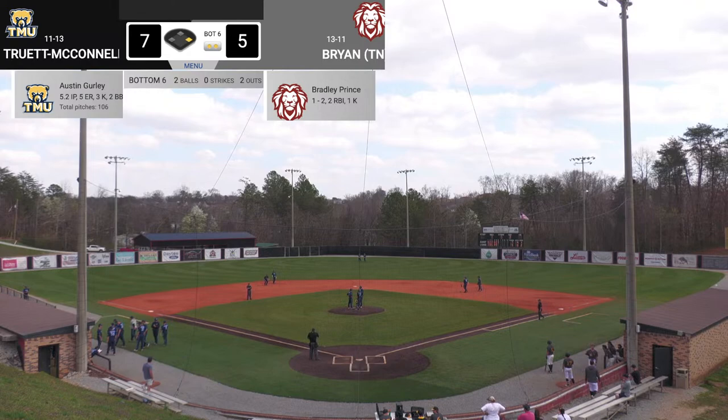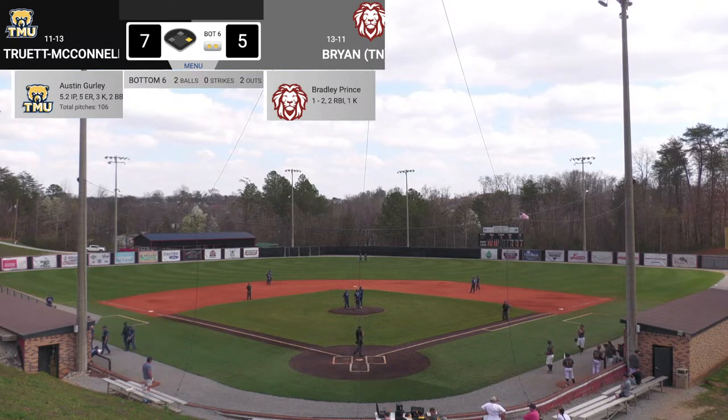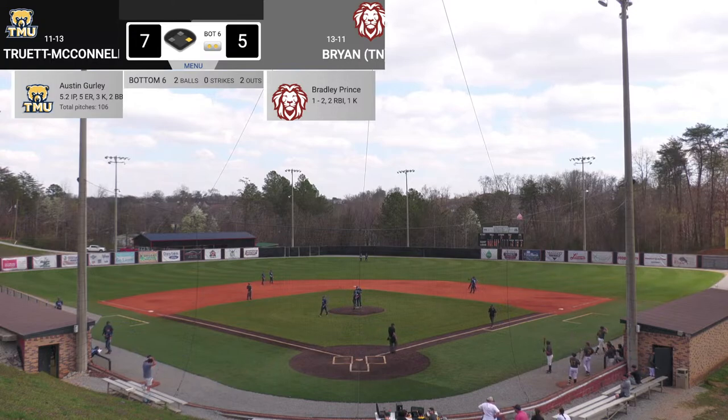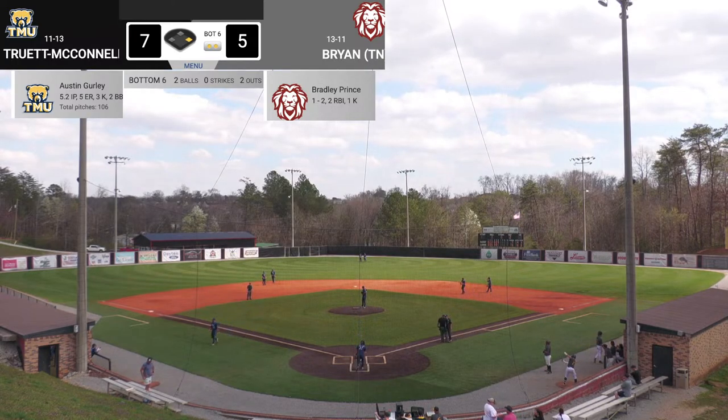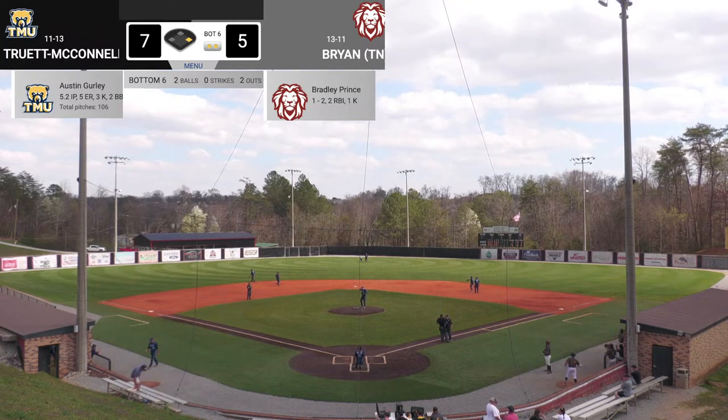He was able to mix it up with his breaking ball, keeping the hitters off balance, and then sneak a fastball inside. So he threw the ball really well. Tip your hat to that young man on a good day at the mound. Probably is done for the weekend after breaking the 100-pitch threshold.